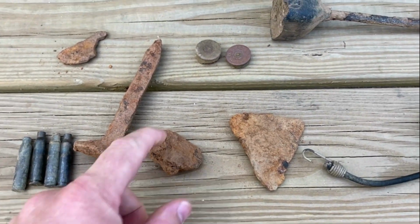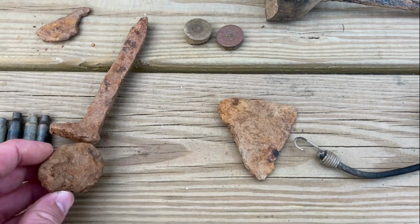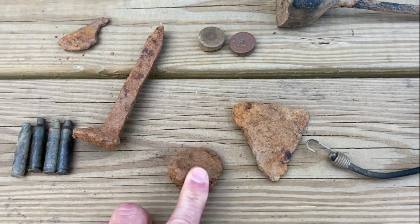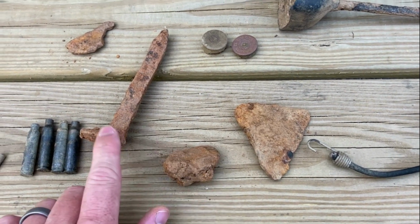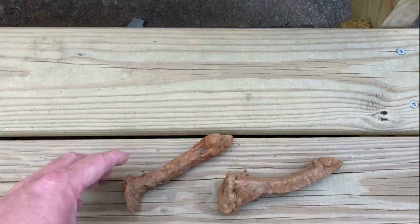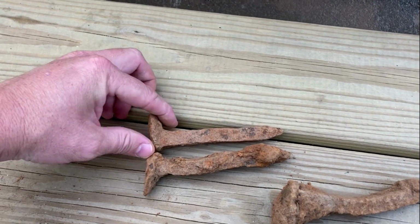But that was my finds, and also found the head of another one of these, but this one was a bigger one. So that's pretty cool. Find a small one and then a bigger one there. So I never found one that size before. But also Jacob found this one, and this one here looks like it's the same size. So yeah, he found a small one.